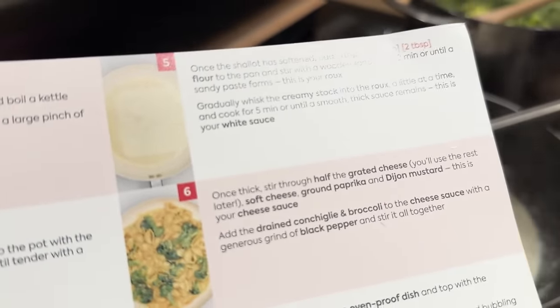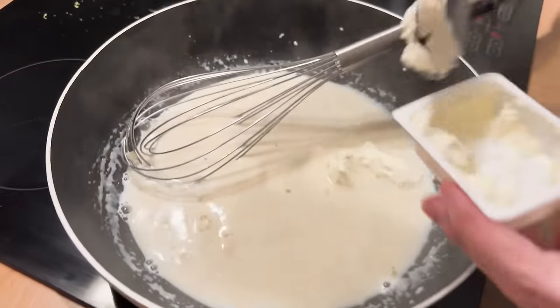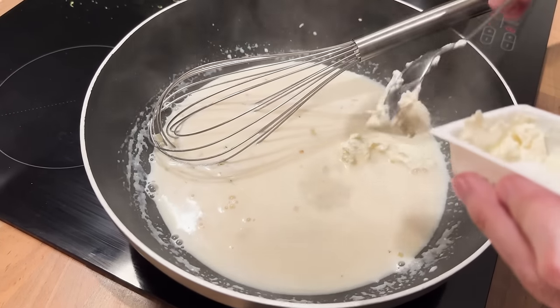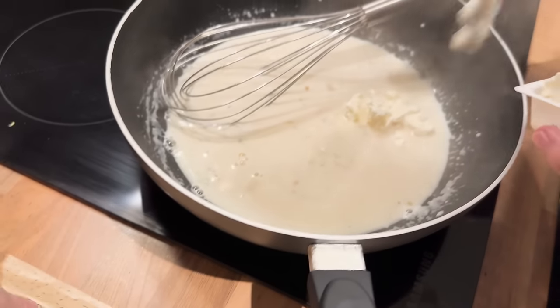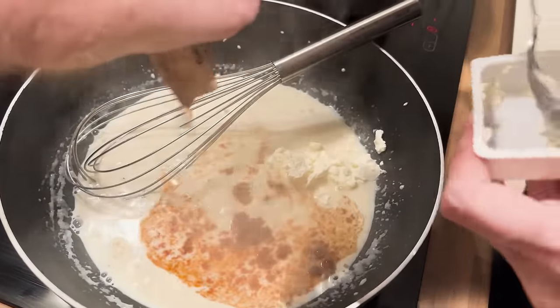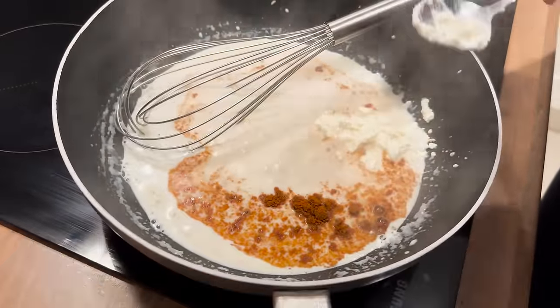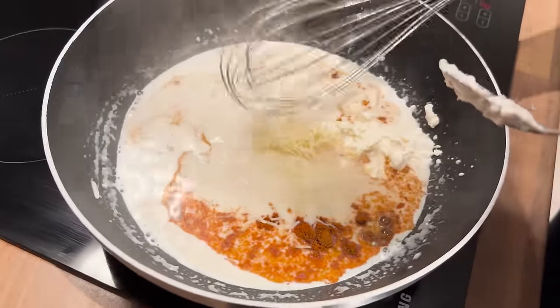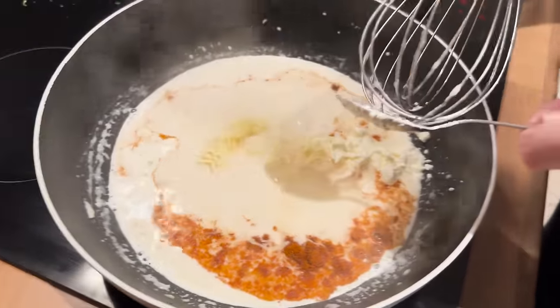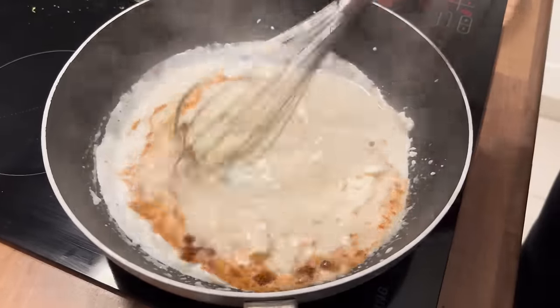So next, we add half the grated cheese, the soft cheese, ground paprika, and all the Dijon mustard. Okay. So this will hopefully thicken it up. We can only hope. Shall I help? Let's add paprika. And then half of the cheese. Chuck it in. There we go. A bit more for good luck. And the Dijon.